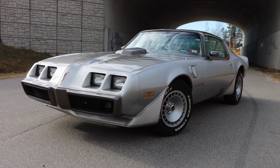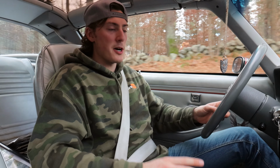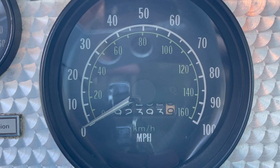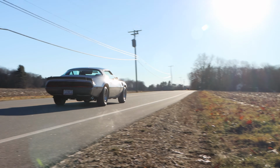Now this Trans Am was purchased at the Barrett-Jackson Auto Auction, and it had a full body-on restoration completed like 10 years ago, and it's still got the original 400 in it. It's got 92,000 miles, and it's just a great, solid driver's car. It's fun to drive, it looks great, and on top of all that, you've got T-tops.